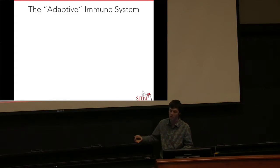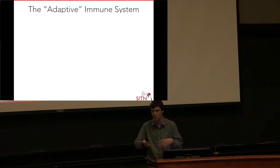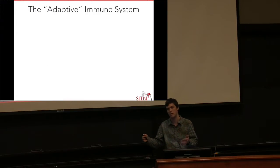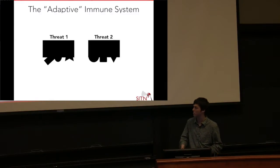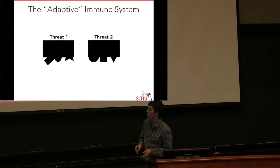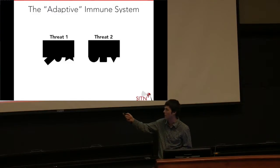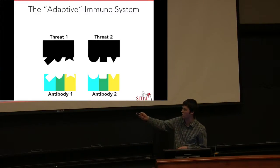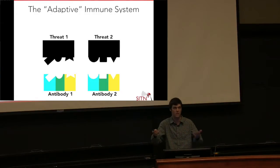So the problem is that we see lots of threats from outside. These could be bacteria, these could be viruses, things that pose problems to our body. And one of the tasks that our immune system has is to recognize the threats. To do this, our immune system produces proteins called antibodies. We can think of an antibody that recognizes a threat as a lock and key mechanism. If you have an antibody that matches a threat, it can recognize that threat. And your body can also remember that it saw this threat, make more of this antibody, and you'll be better prepared for that threat next time you see it.